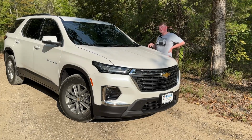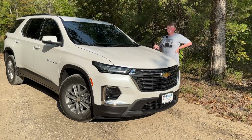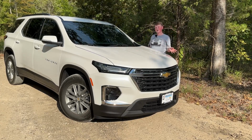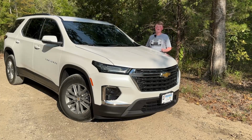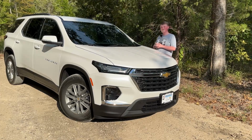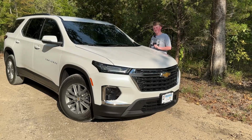However, we didn't actually pay $41,000 for it. We paid $39,000 out the door because Friendly Chevrolet that was selling it to us had a $5,500 rebate. So the MSRP on this car was more realistically around $36,000. So then once we were out the door with tax and everything, it was around 39 grand. And for this car, 39 grand is a pretty decent price. And honestly, you get a pretty decent amount of car for 39 grand.